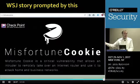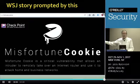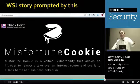Anyone hear about the Misfortune Cookie? Oh, it's such a great story, but I'm short on time. This is web server software that had a bug in 2002. The company, AllegroSoft, fixed the bug in 2005. In 2014, they're getting bug reports. They say, wait a minute, this is the bug we fixed 9 years ago.